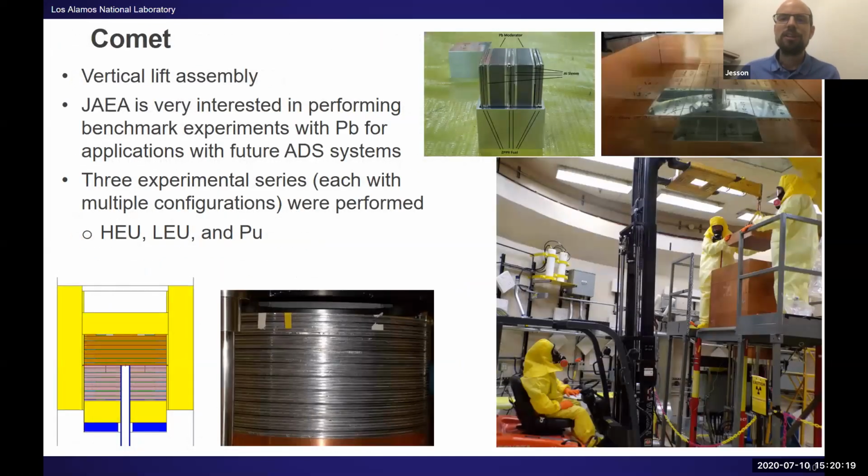So our next critical assembly machine I'm going to talk about is Comet. Comet is very, very similar to Planet. You still have a stationary platform as well as a movable platform. The difference between Planet and Comet is Comet can allow for experiments that weigh a lot more. You can see in this picture on the bottom right that this assembly weighs a lot. We have almost 20,000 pounds between the copper and the HEU in this system.